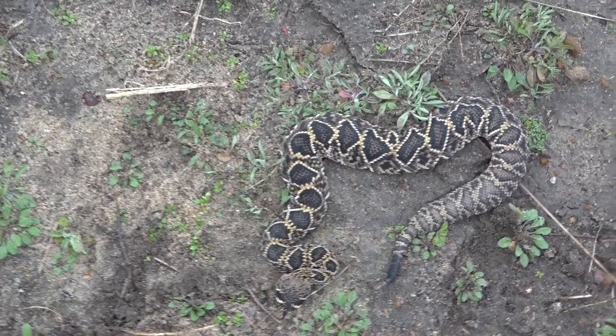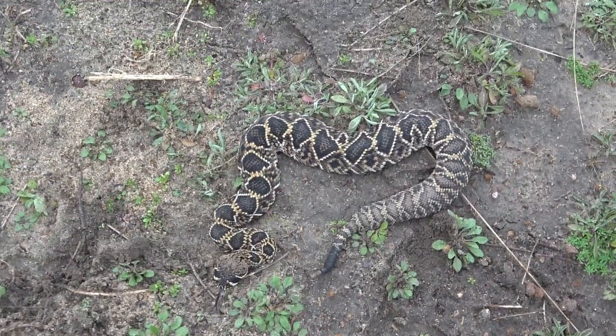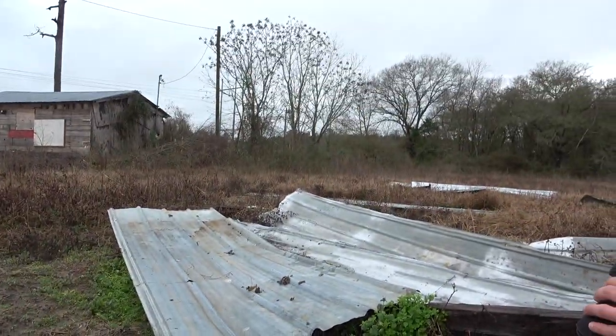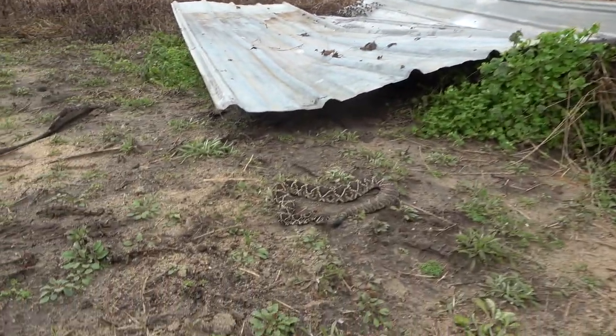Look at those slightly aberrant bands on the back. This one is just as pretty as the last. So gorgeous. Matt, diamondback number two, thoughts? Just as pretty as the first one. Very nice.